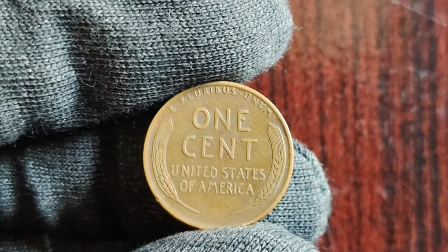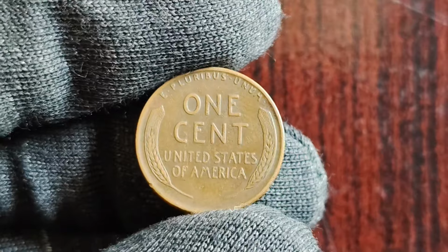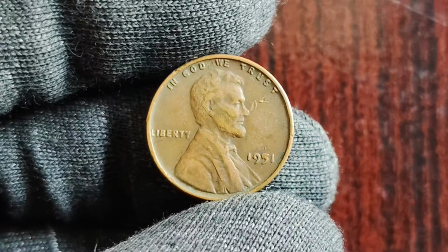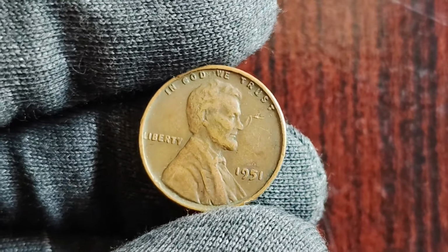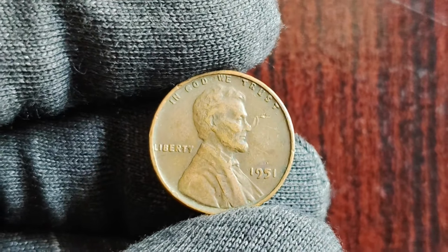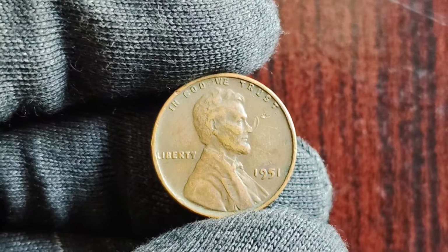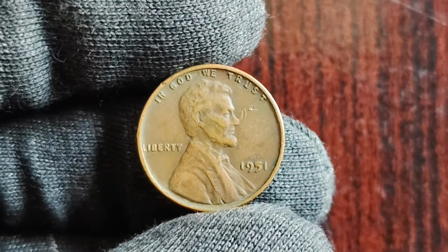If you think you have a high-value 1951 penny, the next step is to have it professionally graded. Organizations like the Professional Coin Grading Service or the Numismatic Guarantee Corporation can provide an official grade for your coin, which can significantly boost its value if it's in excellent condition. Once your coin is graded, you can explore your options for selling it.